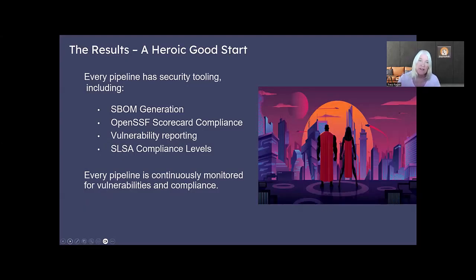If we achieve this, it's going to be a heroic good start, because every pipeline would have security tooling, including SBOM generation, the OpenSSF scorecard compliance, vulnerability reporting, and potential SLSA level compliance. And every pipeline would be continuously monitored for vulnerabilities, instead of just having a build, checking vulnerabilities at the build and leaving them at the door. This would provide you a consistent view of the vulnerabilities coming through the pipeline.